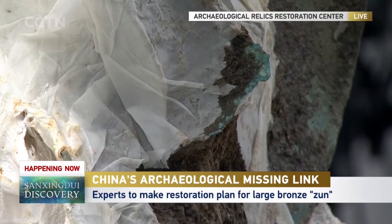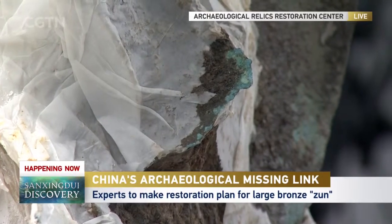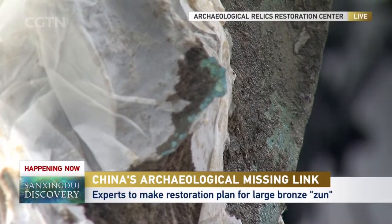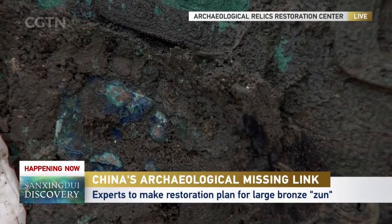Yes, Mr. Guo, you are very experienced in the restoration of bronzewares. For example, you have helped to successfully restore many bronzewares coming out from pit 1 and 2. And usually, how long does it take for the restoration of such a bronzeware?